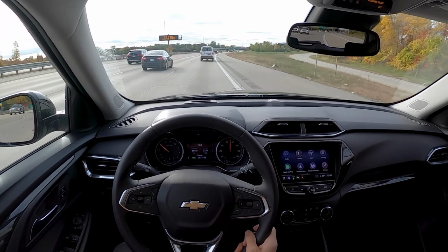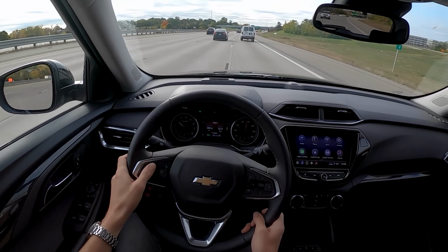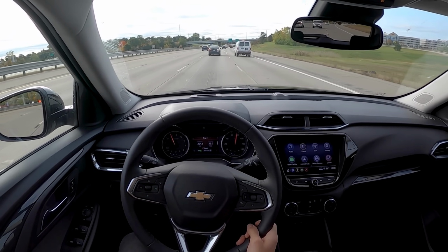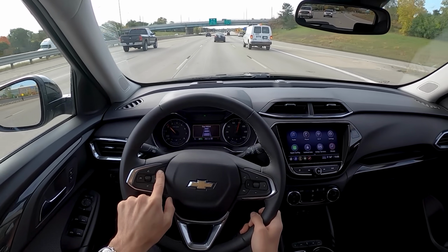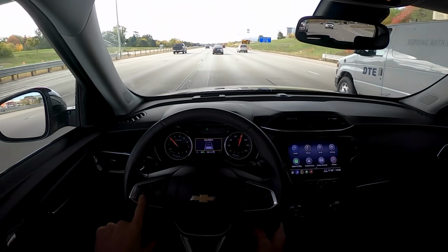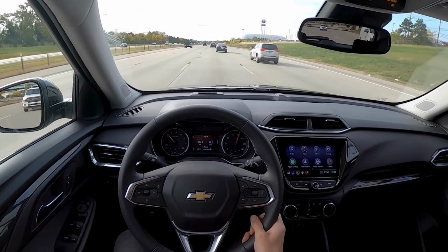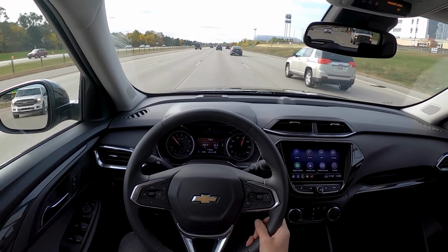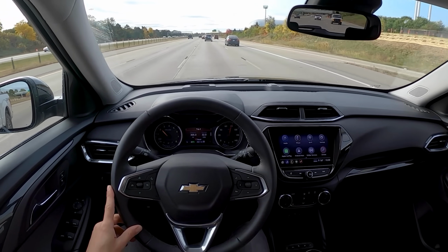And it does a good job accelerating around cars when you turn your signal on. You can skip 5-mile-an-hour increments by holding the button. The layout is super simple. You can change your following distance. And if you hold the X button on the side, you can change it back to traditional, regular cruise control. 80 miles an hour, very little wind noise, very little road noise. Feels great.